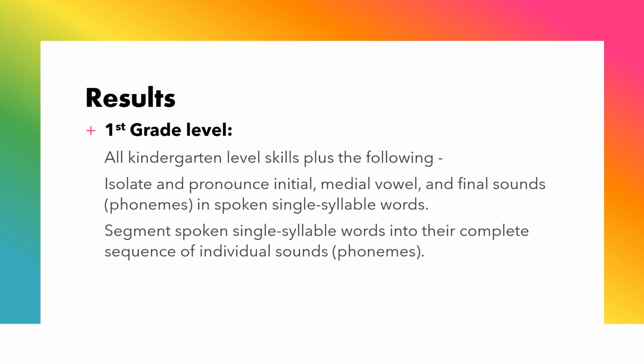At the 1st grade level, all of the kindergarten level skills that I just described, plus they should be able to isolate and pronounce the initial, medial, vowel, and final sounds in single syllable words, not just CVC words, so they could do blends like black, blue, grow. They should be able to segment spoken single syllable words into their complete sequence of individual sounds. So in other words, by the end of 1st grade, children should be able to really do all that these 2 assessments ask them to do.